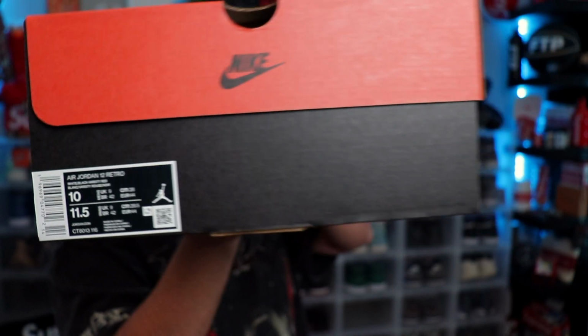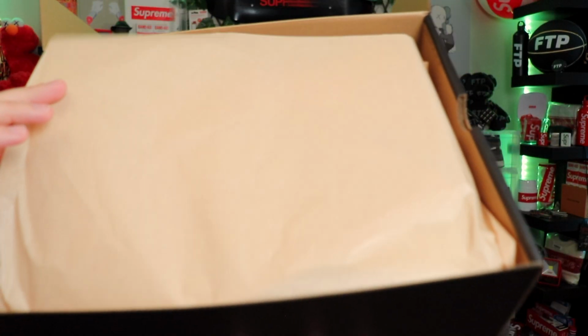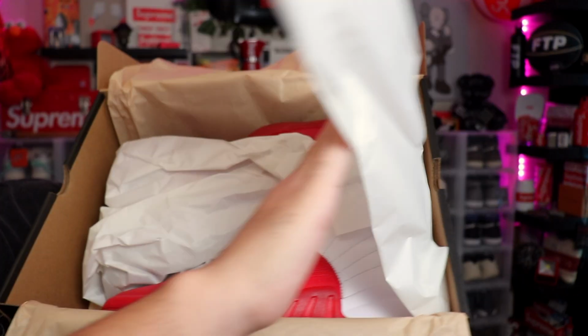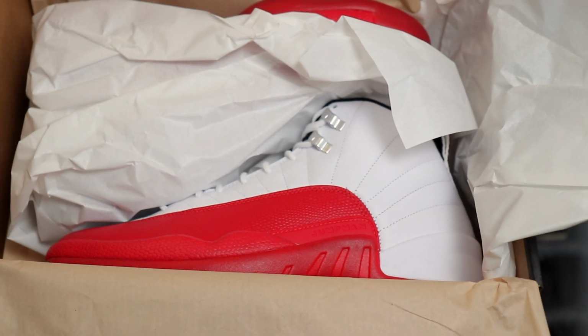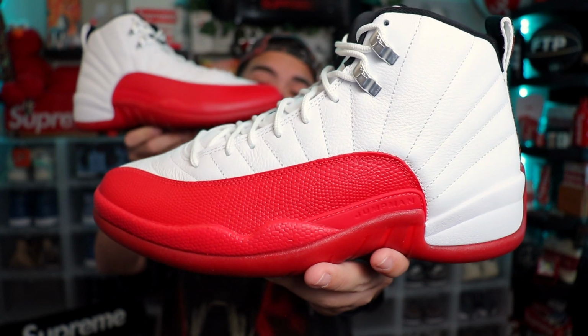Got them in a size 10, which is my true size. OG Jordan 12 box. Salmon pink, almost like a recycled paper type paper. Open that other flap. Cherry 12s are in the building officially. I've been waiting for these ever since I was about to get into high school, and I'm gonna pull them out. Low-key, I'm hella excited to get these. We officially have the Jordan 12 Cherries in the building.